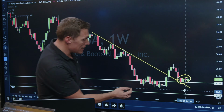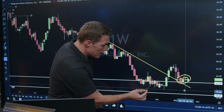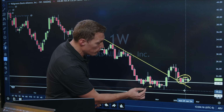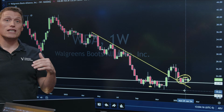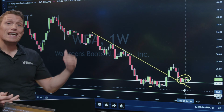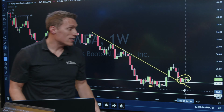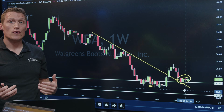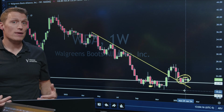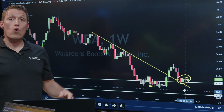Okay, so as you can see, this is the weekly time frame. It broke below it, but it never confirmed below this level on a closing basis. A lot of institutions want you to think that it's going to go lower, but it has to close below basically the $20 level on a weekly time frame in order for me to consider this bearish. Okay?